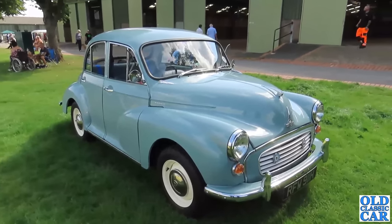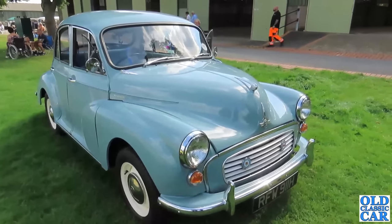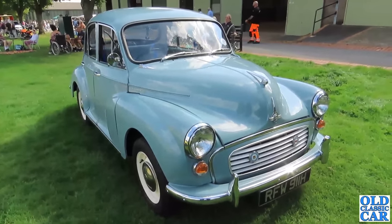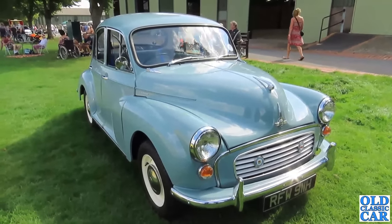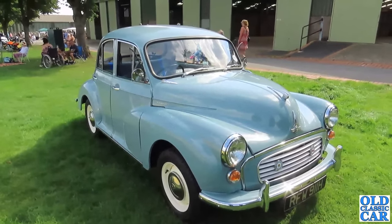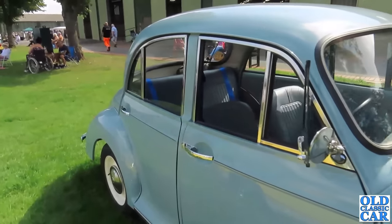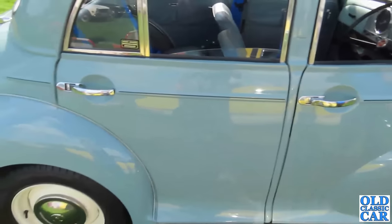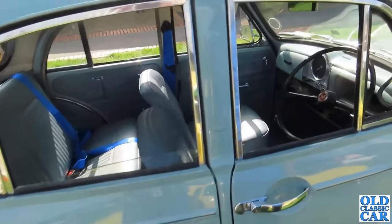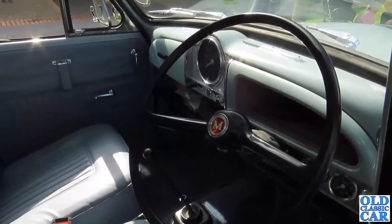Just having a quick walk around just in case we missed anything, and look at how clean this mug is. It's quite a late saloon on an H plate, also about 1970 or thereabouts. The moggies went out of production, I think, in 71. It was a Traveller that was the last Morris Minor made by BMC. This is quite a late example of a saloon, but it's in phenomenal condition. I just had to stop and fire up the camera because it's such a lovely, lovely old Morris Minor.